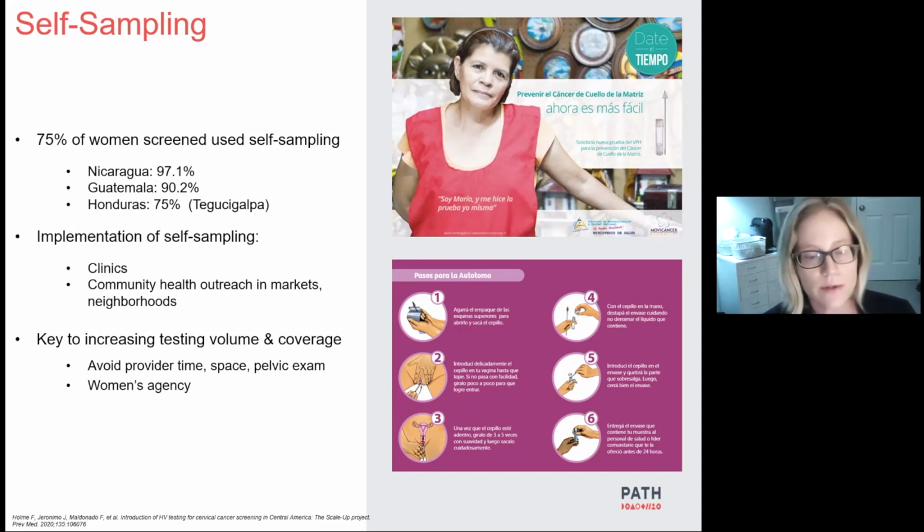In addition, self-sampling was offered as a community health outreach strategy in which community health workers brought the self-sampling kits to markets, neighborhoods, and some job sites. As you can see from the poster here on the top right of this slide from Nicaragua, the self-sampling approach was specifically advertised to women, and women repeatedly reported that they were very happy to have this alternative option to a pelvic exam.